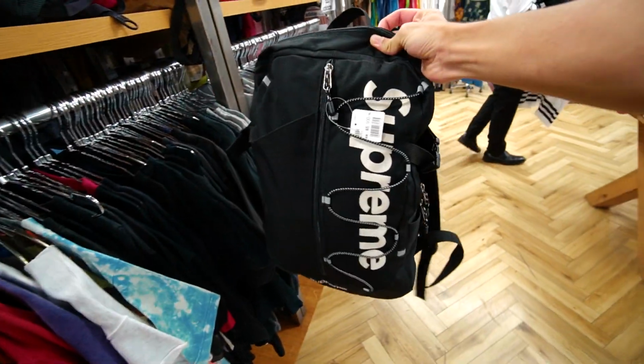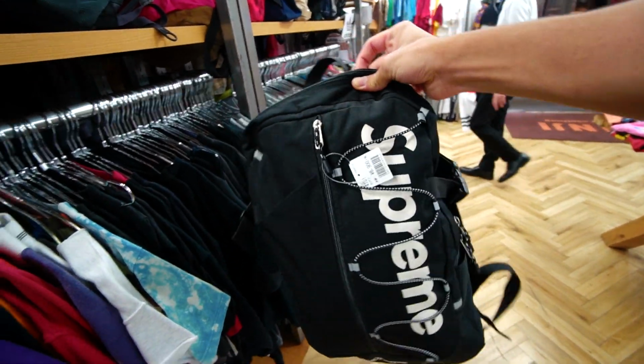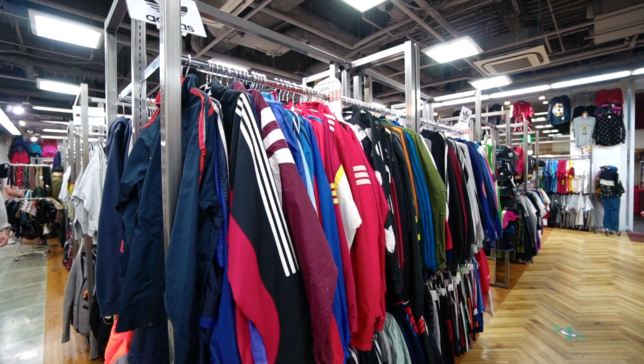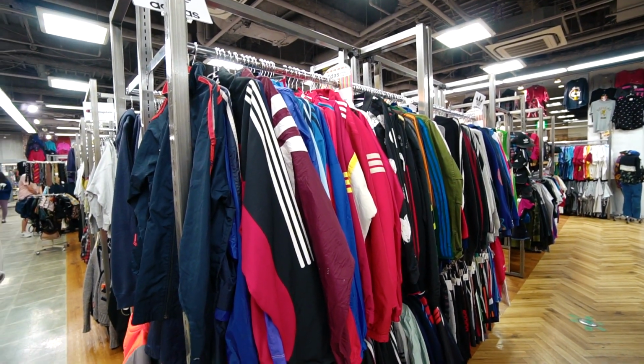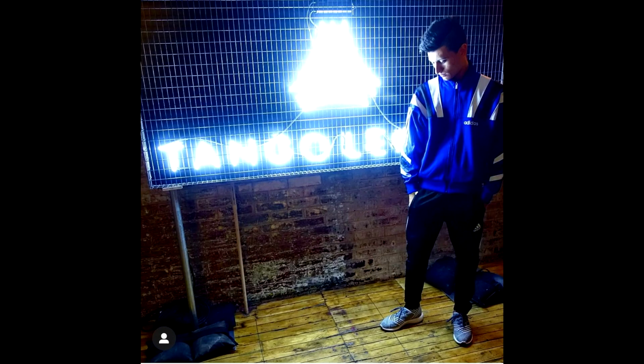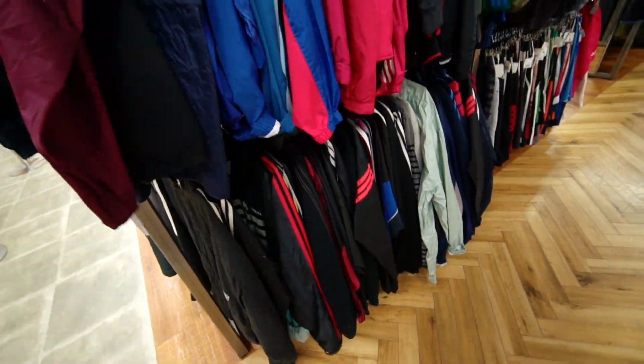The thing is, I don't know if it's real or not. And the price point's really good, but I'm not going to buy it because I have no idea how to legit check Supreme backpacks. So we'll throw this back, but they do have a Supreme backpack here. This store honestly has the best selection for old school Adidas windbreakers and jackets. I bought a really cool one, so I'll throw it up on screen right now. But yeah, they just have a ton of different throwback vintage windbreaker jackets and other sports jackets.